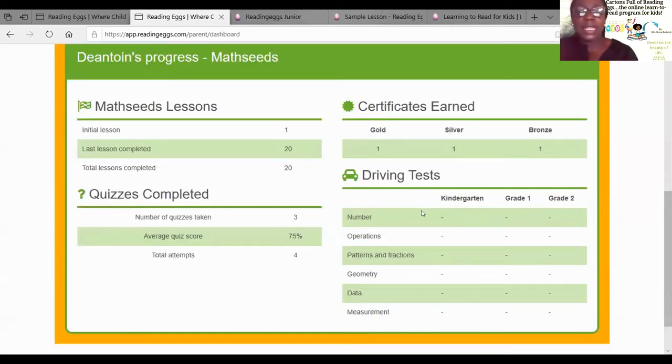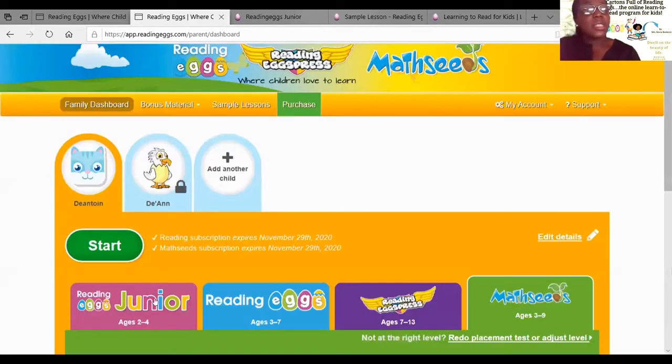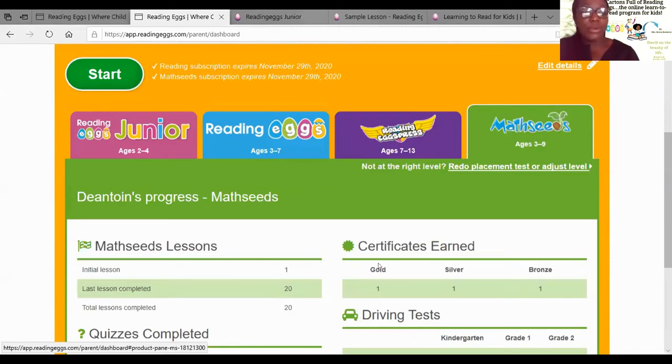For Maths, he has not completed any of those as yet, but you can see they are divided into different sections: number, operations, patterns and fractions, geometry, data, and measurement, and the different grade levels: kindergarten, grade 1, grade 2, number of quizzes taken, total attempts, and the average quiz score. So now let us go and enter Reading Eggs.